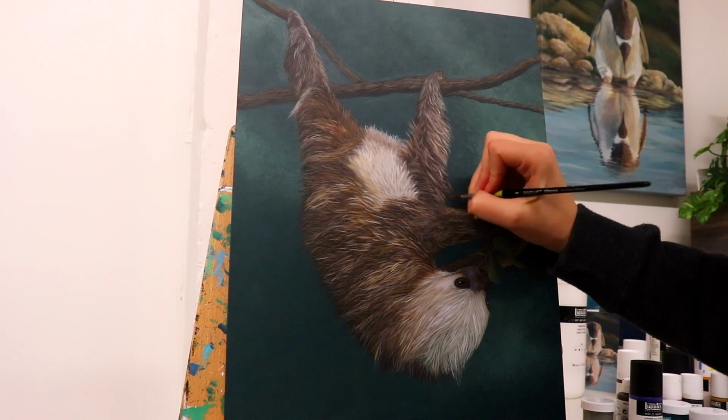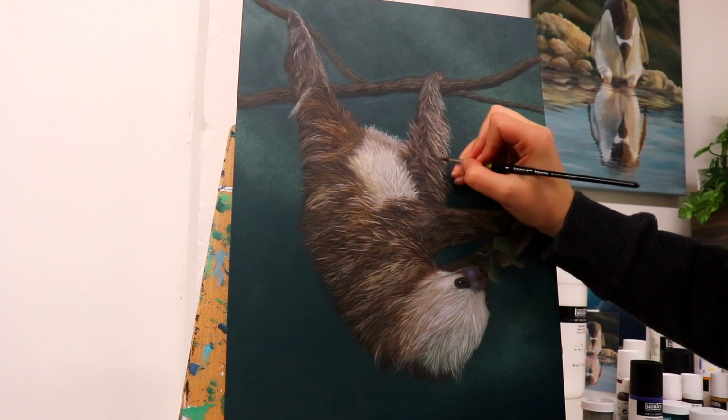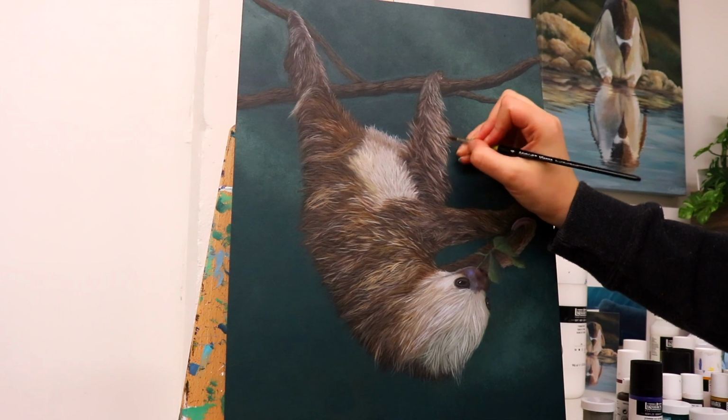Maybe you'd hang it kind of high in somebody's house so that they'd be able to look up at the sloth. I think that would be really cool, especially if somebody had a lot of plants. That's kind of what we had in mind.